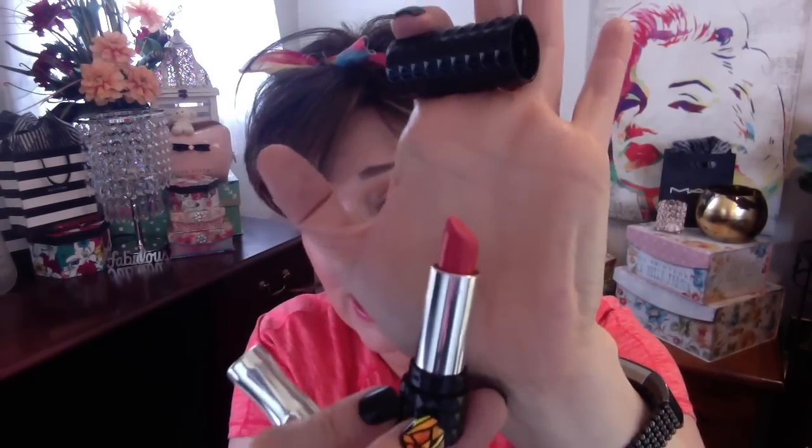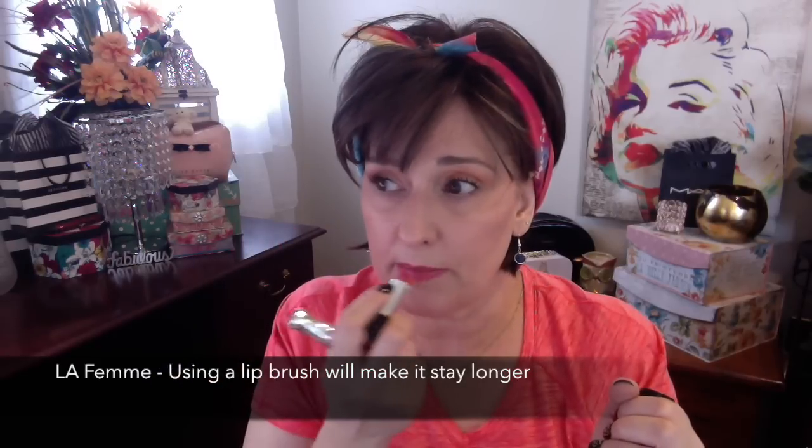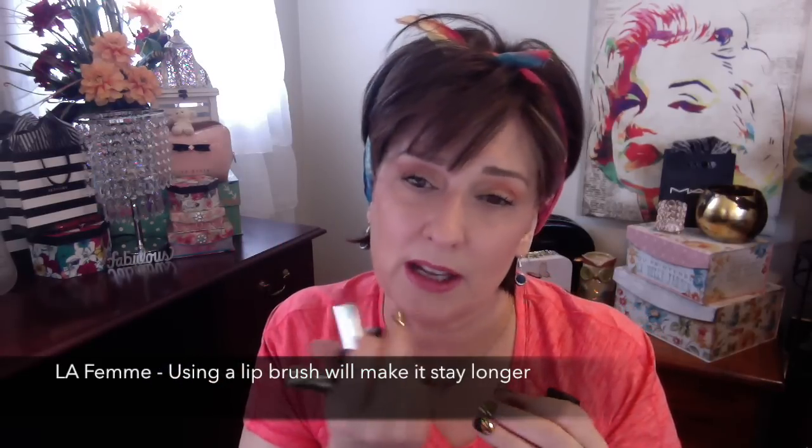From there, I patted on the Kat Von D, and I am sorry, this is discontinued. When she redid her line, she didn't bring the shade back. It's La Femme one, and just kind of pat it into the lines with a lip brush. And then I lightly came over the top of it with a lip gloss, just dabbed it on. This is Rimmel's 3D Popcorn for 2.